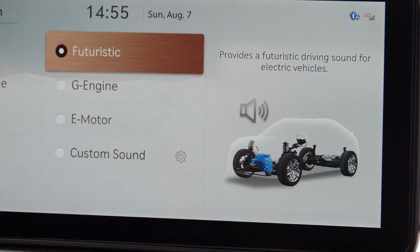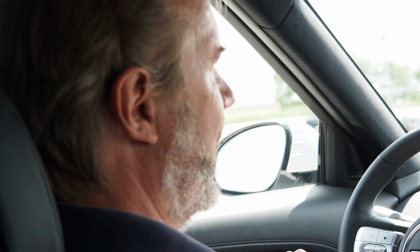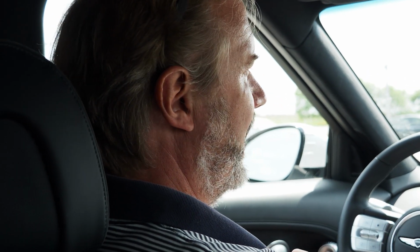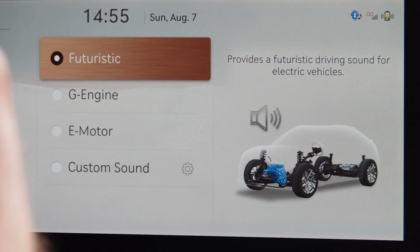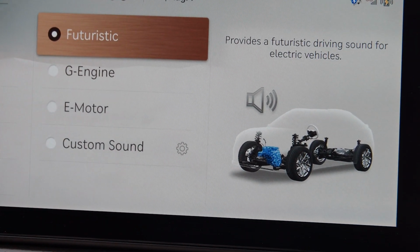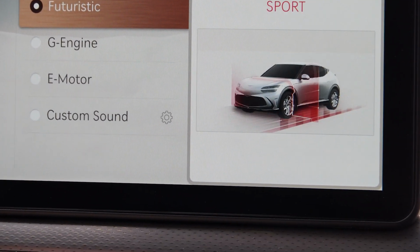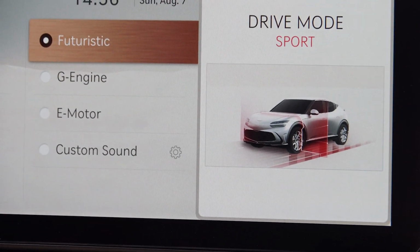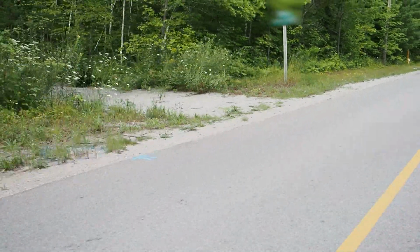The futuristic sounds a bit like the Star Wars airspeeder. Very futuristic, sci-fi sound. Then the G engine, when we switch it, sounds like a gas engine. And then the e-motor is just augmented natural sounds of an electric motor. Okay, so we're gonna put it back in sport mode for the biggest sound. Advanced green, so stay tuned for the futuristic sounds.